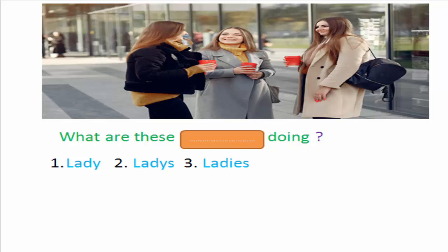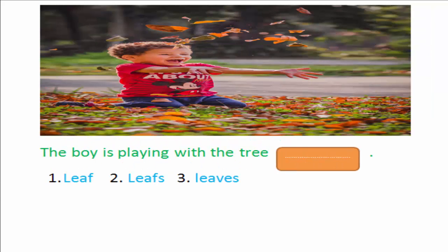We have arrived at the last example. Look at the photo. There is a boy. He looks to be happy, with open arms. And he is playing with something over there. It seems to be the autumn season. Let us read the sentence. The boy is playing with a tree.